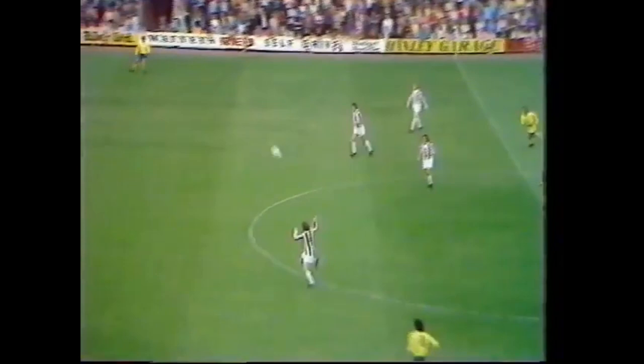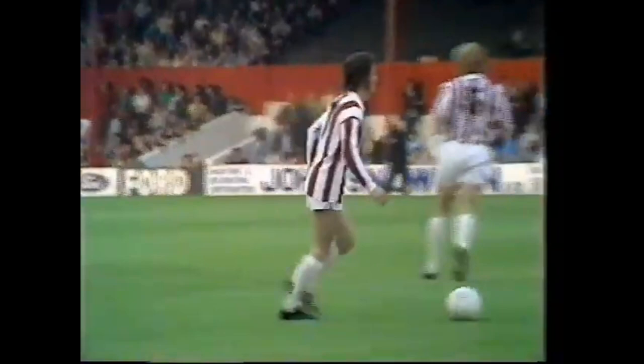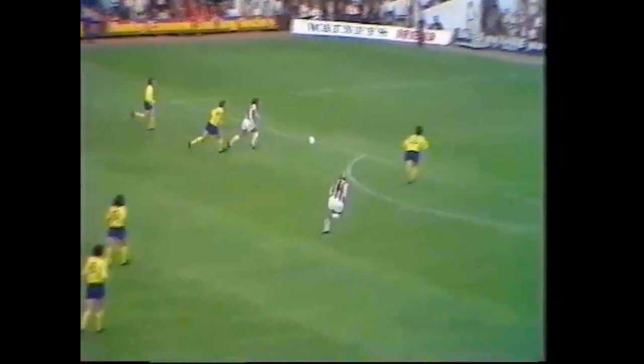Tainton. Fear. Smith to Robertson, number 7. Hurst. And again, Hurst, Kesley off his line.